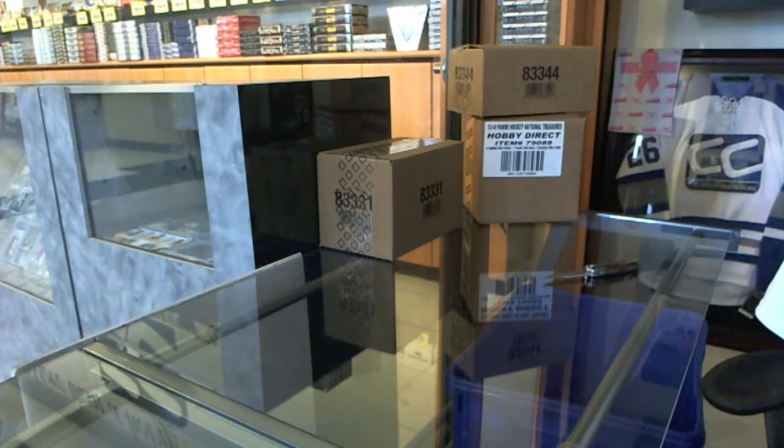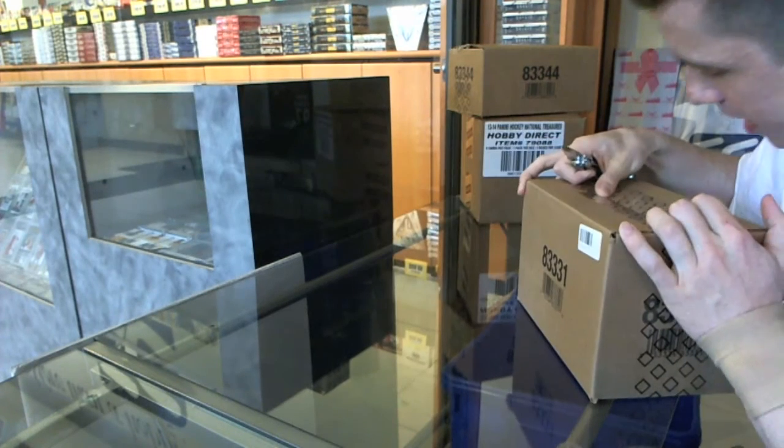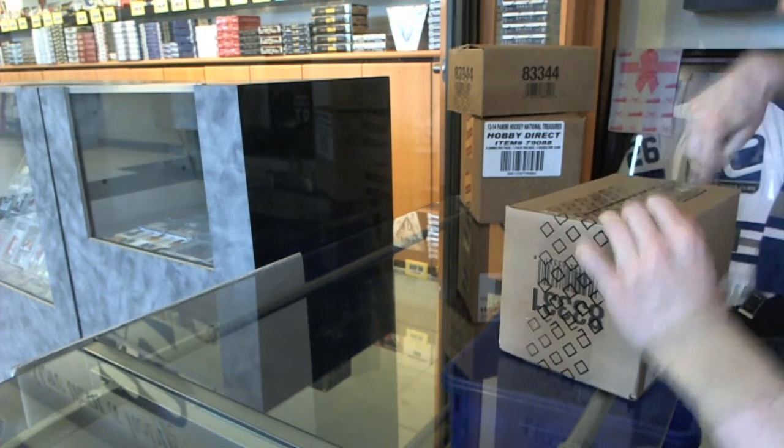All right, here we go. CNC group break number 5069, 2014-15 Upper Deck Artifacts, 8 box case break.